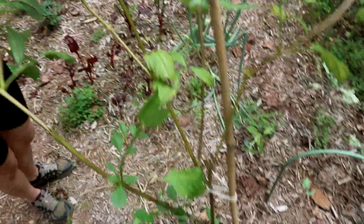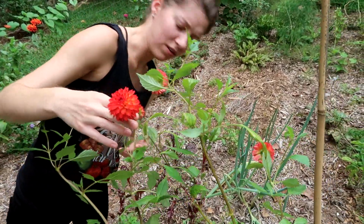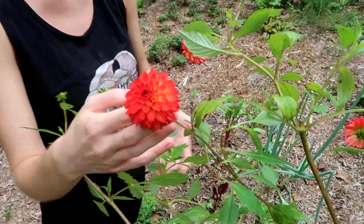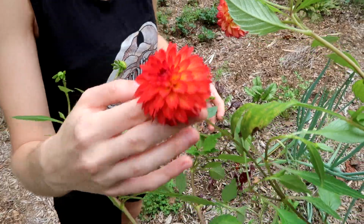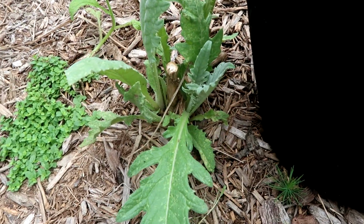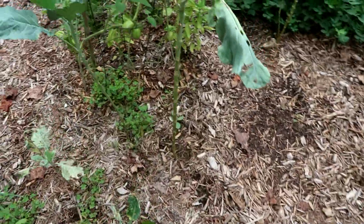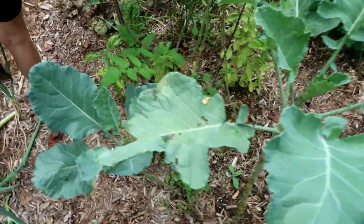We got one of our dahlia varieties. This is the Mercury, I think. Oh no, Mardi Gras. And looks like there's three flowers on here that are ready to pick. And then our artichoke is making a comeback after going to seed. It's coming back strong. So these, some more sad brassicas that made it through the summer.